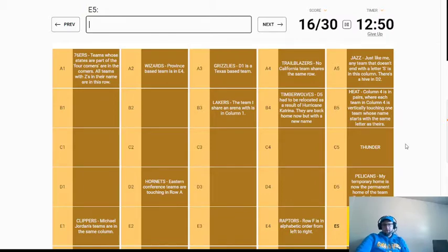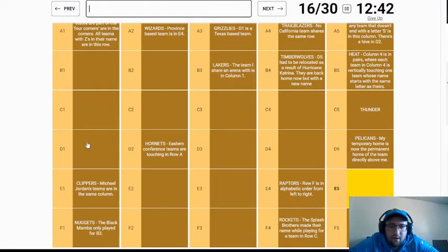So, all right, D5, they're back home now with a new name. No California team. D1 is a Texas-based team. Is there something to that? Where do I go from here? All right, Splash Brothers made their name while playing for a team in Row C. Row C. Okay. Call me crazy.